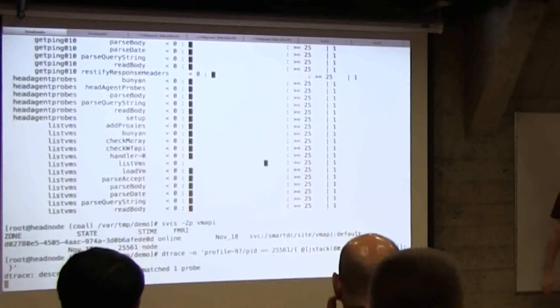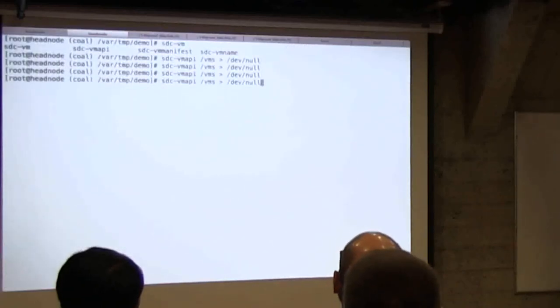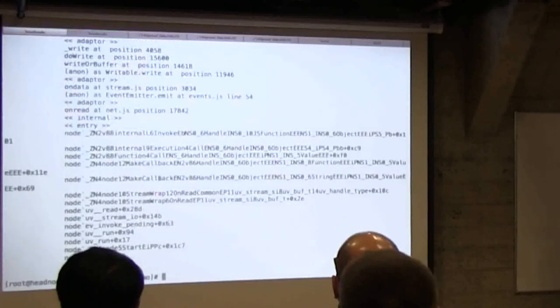So I've instrumented something that's going to fire 100 times a second, and each time it's going to grab a stack trace, do some work over here, so hopefully we actually get the samples. And then it just spits the output out.